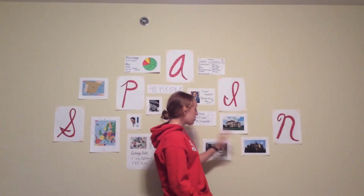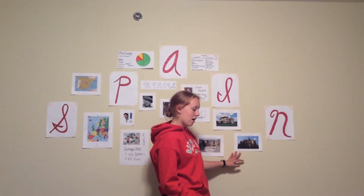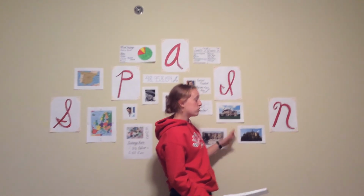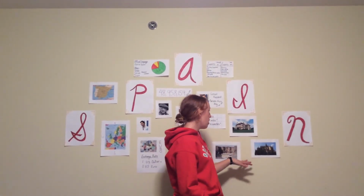And then another thing I found is the Seville Cathedral. It is in Seville, Spain, hence the name. It is the third largest church in Europe, the largest Gothic building in Europe, and it boasts, so it claims to have the largest altarpiece in the world, which is just incredible.